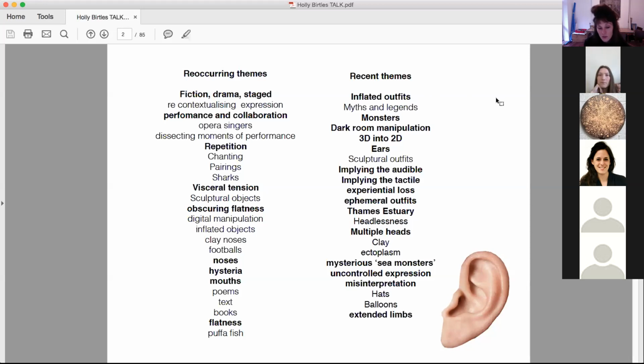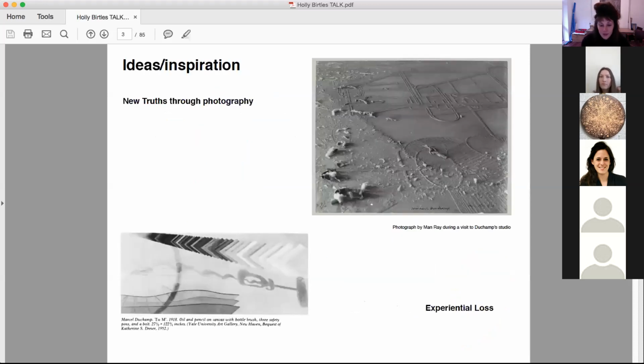Myths and legends and monsters, darkroom manipulation, so the work is analog but it's also digital. There's a lot of darkroom experimentation that happens in the negative process, but also the printing process. 3D into 2D, so creating three-dimensional objects and then flattening them is a reoccurring theme. Ears, implying audible and implying the tactile, an experiential loss, so all of those are linked, thinking back on how we can imply sound. We can imply something we want to touch, but through photography we stop. Mysterious sea monsters, uncontrolled expression, misinterpretation, hats and balloons and extended limbs.